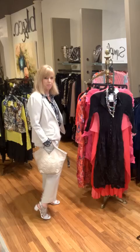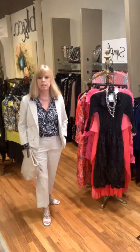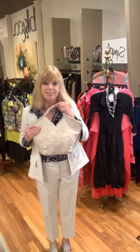Look at them. They're off-white. They have a little bit of color to them. $148. But look at the brand new bags. We have a bunch of brand new bags in, all leather. Really super pretty. Look at all this.